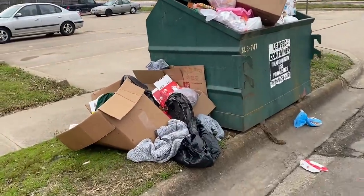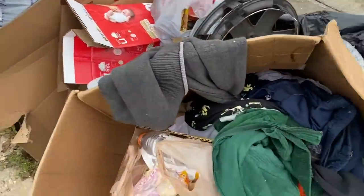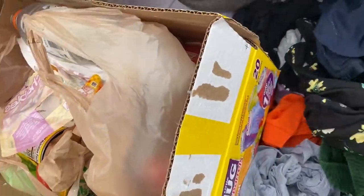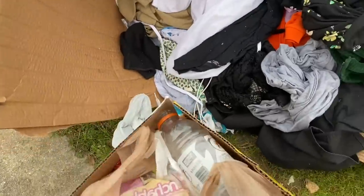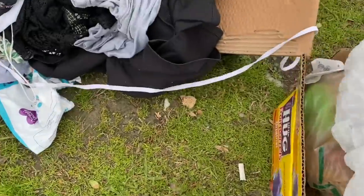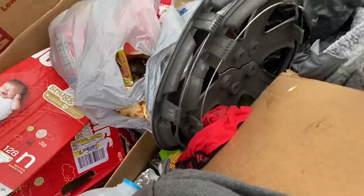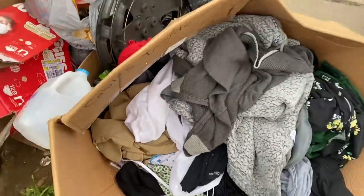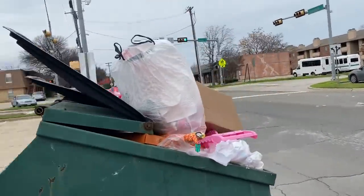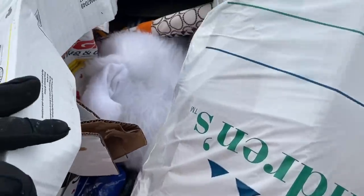Look at this. I would have thought that the trash guy would have come by here by now. Okay, that's cute. Let's throw that in there. We'll take all those clothes. Let's see. There's something fluffy.